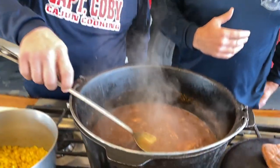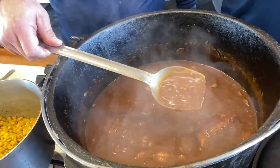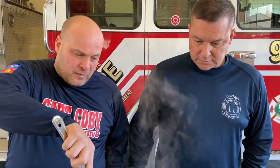Also, if you look, it is a little bit thick. It's quite thick. I'm doing that kind of on purpose, because once we throw that shrimp in there, that shrimp's gonna release its water and it's gonna loosen it up some. So it is a little thick now, but once we add that shrimp in, be right on time, baby.